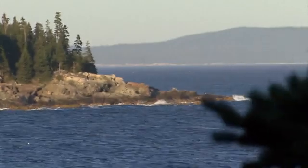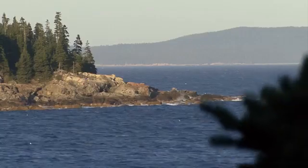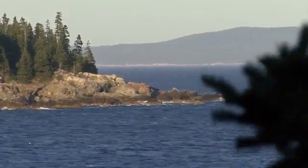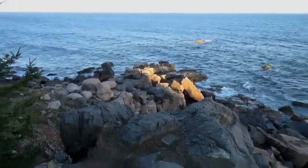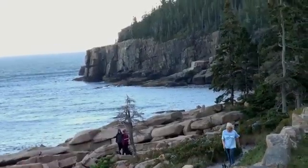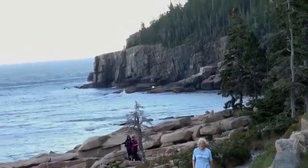The next stop along the Loop Road is Otter Point, one of the most breathtaking spots on the island, perhaps the state, the country, or the world. In front of you is the ocean in all its glory. On one side, Otter Cliffs. Just experience the awe-inspiring surf crashing against the huge boulders.